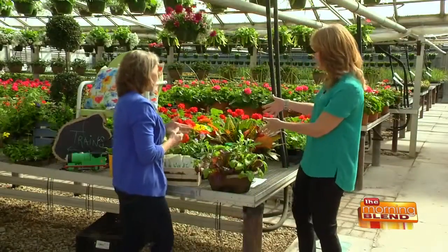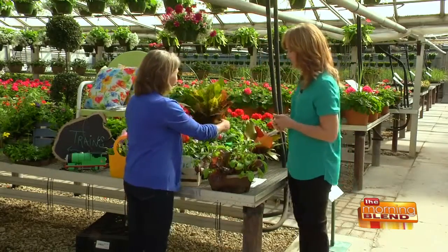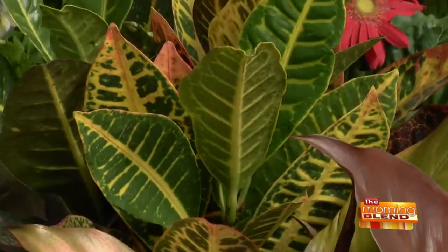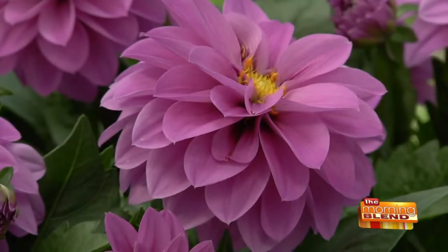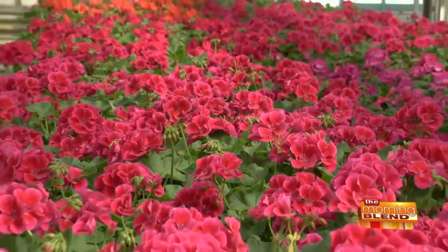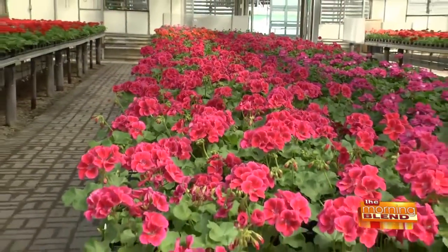Let's talk about these delightful, colorful plants. Oh my goodness. Well, these are just great. A lot of foliage is in, so mixing flowering plants with indoor foliage. Are there any flowers that are in particular really popular? Geraniums are always going to be popular. Very hardy. You cannot go wrong with a geranium. You know, semi-shade to full sun. They can take a lot of abuse.